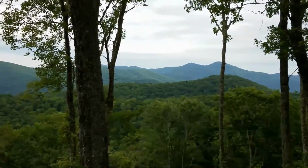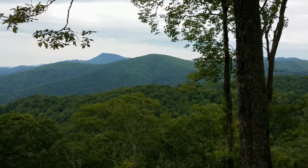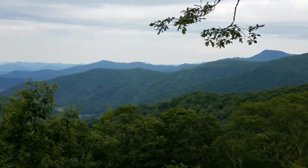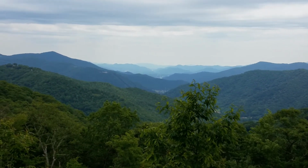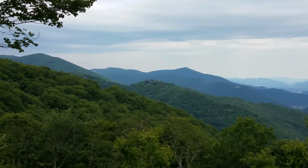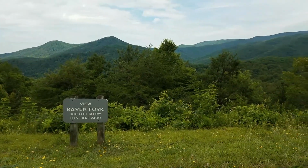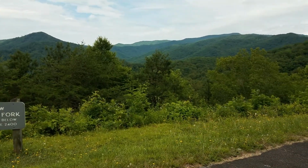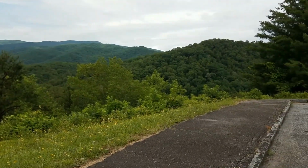This is the Lake Junaluska overlook, and we don't know what elevation because the sign is away for repairs. Guessing we're probably somewhere around 4,000 feet high. We're almost to the end of the parkway, where it joins up with the Smoky Mountains National Park. So it's mile marker 469 on the Blue Ridge Parkway.